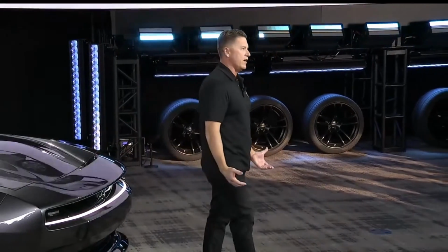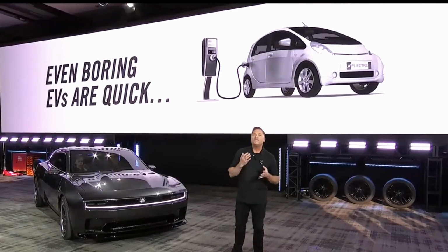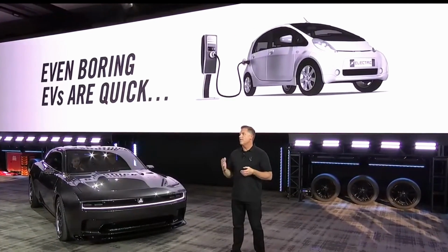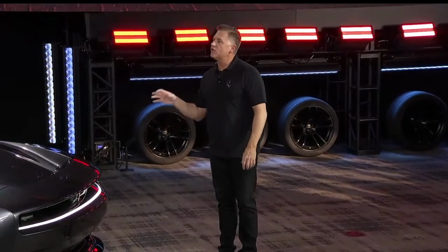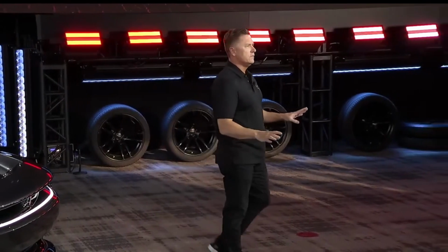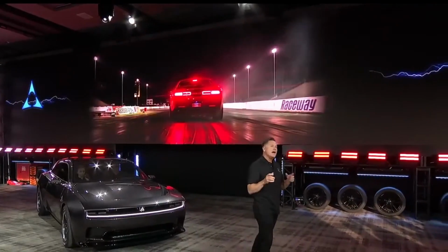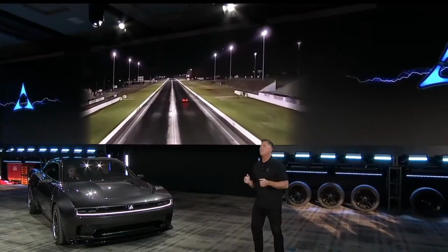Look, everybody knows EVs are fast. Even the boring ones are quick. The instantaneous torque is impossible to deny. But the visceral experience of a muscle car is more than that. It's more chainsaw than it is cordless drill. So we made sure that the driving experience will be marked with familiar Dodge attributes. The typical single-speed transmission in a BEV, super efficient. But we know that part of what makes a Dodge is the way our power throws your shoulders into the seat back at shift points.